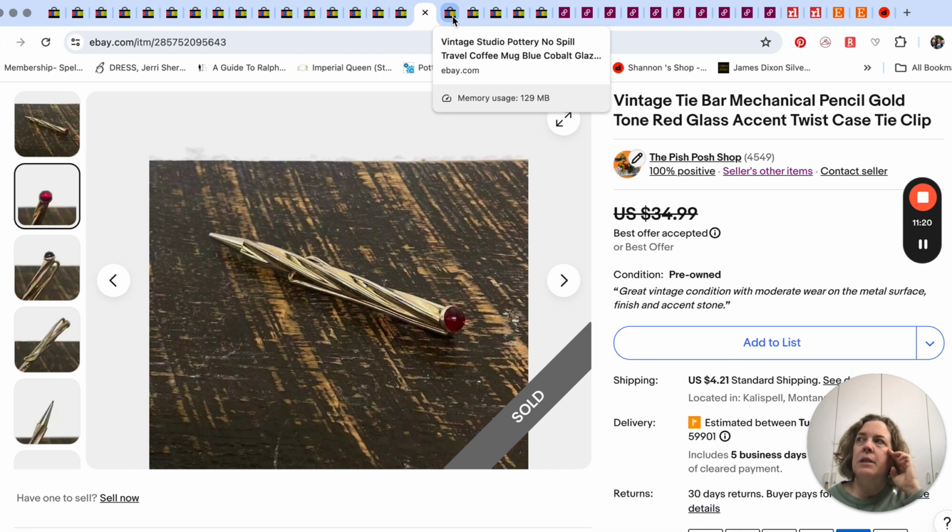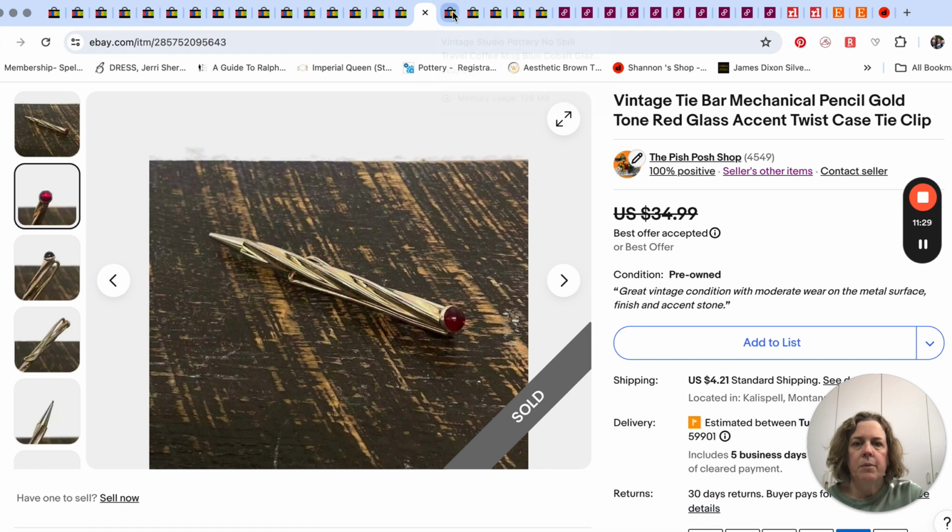I think that one was on our way down to another town, or one of the thrift stores kind of out of town that we go to sometimes, as we're passing through.